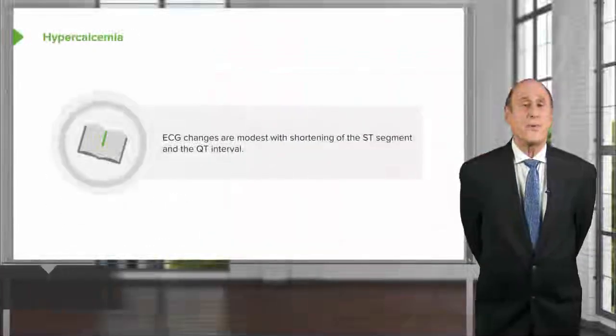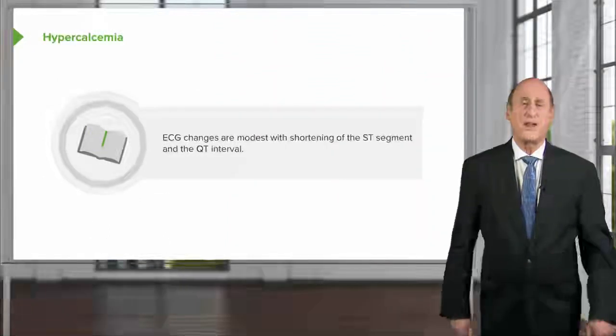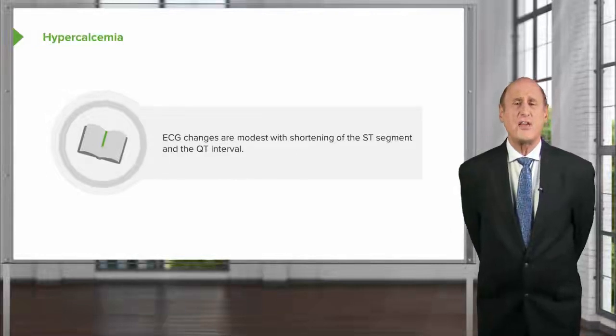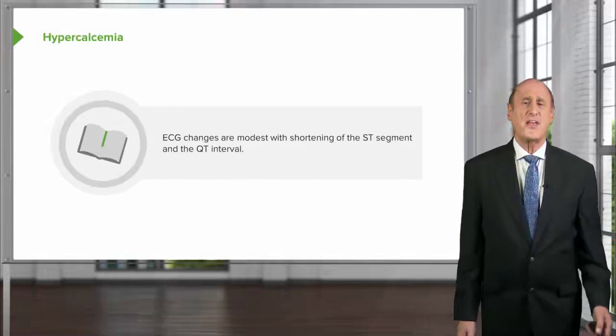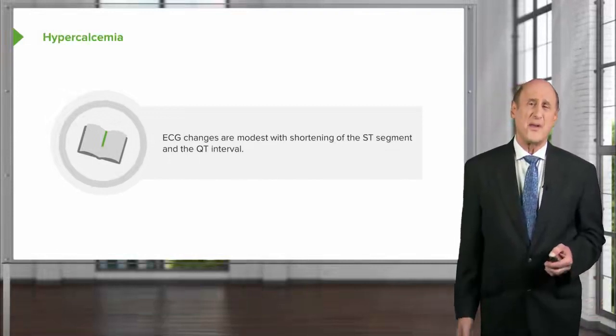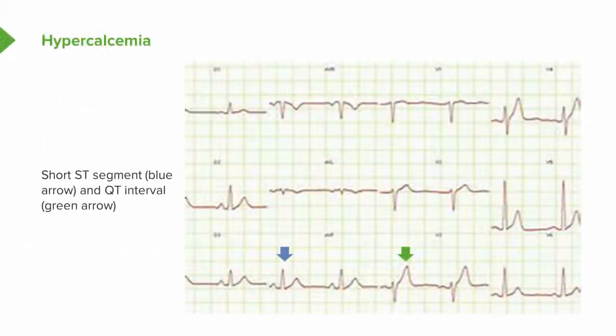Let's talk about hyper and hypocalcemia, elevated and depressed serum calcium, blood calcium. So the ECG changes are modest in hypercalcemia with some shortening of the ST segment and the QT interval. So not very specific findings. Again, you'll notice there's a short ST segment, the blue arrow, and the QT interval is short. Notice the T wave comes early. So this is a short ST segment and a short QT interval. Otherwise, the ECG is not remarkable.